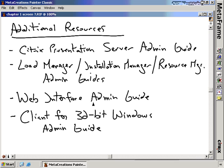Also, the Web Interface admin guide is useful if you're configuring Web Interface. Web Interface has a lot of different configurations, both at the command line and also inside of the GUI, so having this admin guide is also handy for you. And as you're deploying clients, having the Client for 32-bit Windows admin guide is handy for you as well, because it provides a lot of specific information for how to deploy the clients properly.